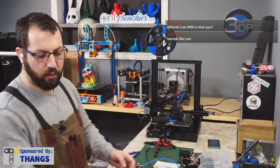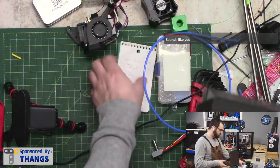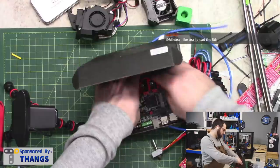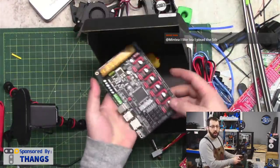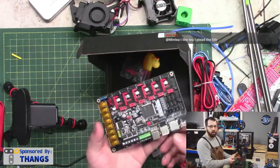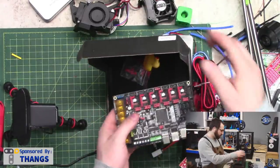So for a controller for Toasty Boy, we have ourselves an SKR Pro V1.2. And this is courtesy of our good friends at Sparta 3D. So he sent me this over. I'm going to be putting some 2209s in it.